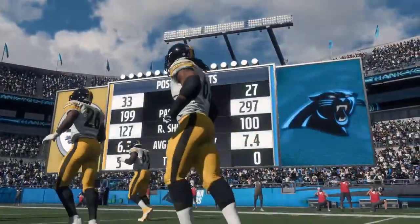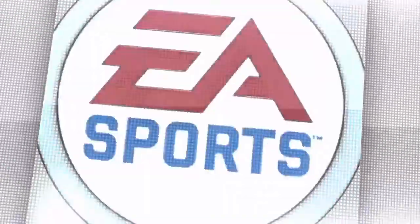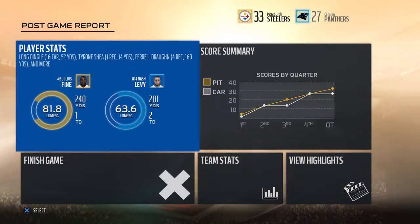So for Pittsburgh, the win moves them up to 5-2 now on the year. And they'll be able to enjoy this one through the bye week before they get back at it again. Meanwhile, for Carolina, they dipped to 2-5 now with the loss. And they'll try to turn things around next week as they have a matchup in New Orleans against the Saints.